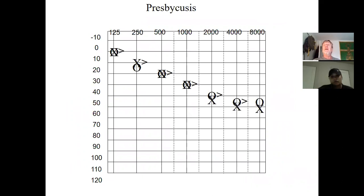This is presbycusis. This is the most common hearing loss you're going to see. The X's are the left ear. The O's are the right ear. So, listening under headphones, you can see the person's got good hearing in the low frequencies, and the hearing gradually gets worse and worse to about a 50 decibel hearing loss in the high frequencies.